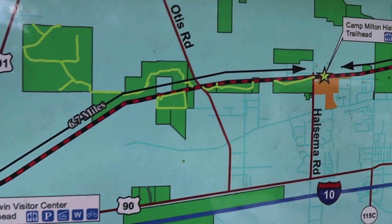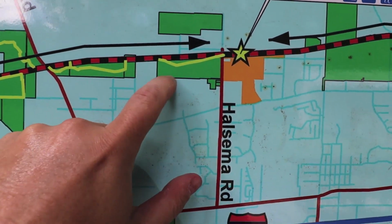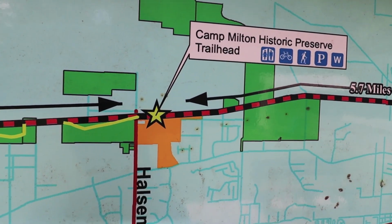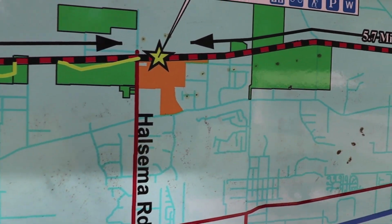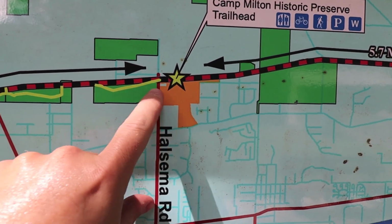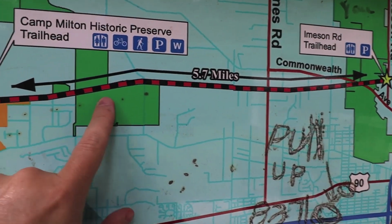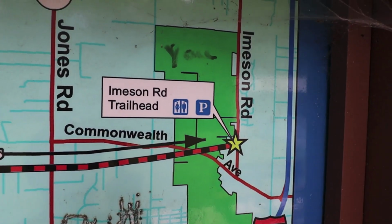So let's see, we started at Otis Rd right here, and so far we've ridden to Imeson Rd where the star is. Oh, Camp Milton Historic Preserve, that's what it is, which you would get to from Imeson Rd. There's actually a parking lot over here, and I haven't showed you that, but there's the parking lot over here that I did show you where the cows are. So we're going to continue. At some point Mom's going to turn around. But I'm going to ride all the way to the end on Imeson Rd.